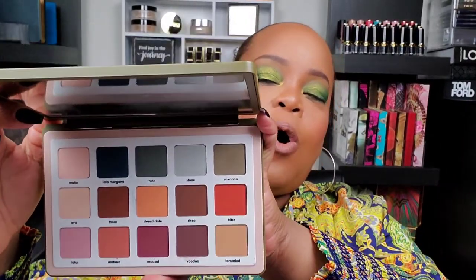Last up, before I get into the lipsticks, is the Safari palette. This is an all matte palette. So, those of you that are into Natasha Denona already know her mattes are wonderful. They blend easily. Most of the time the color payoff is very good. This I call your complimentary palette. This will be a palette I use to complement another one, whether it's Natasha or not. I don't tend to do all matte looks, so because I don't tend to use all matte looks, I don't use this palette alone.